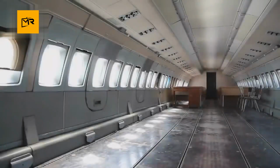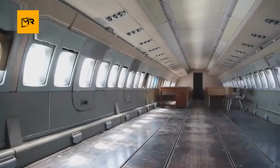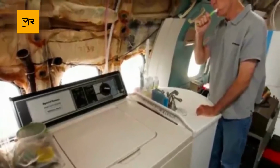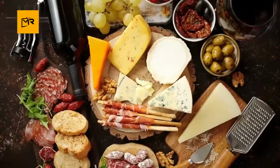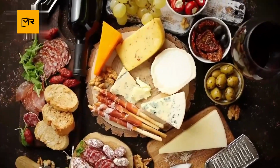The plane came with all the plumbing and wiring, but it didn't have a shower. Bruce tackled this problem by making an improvised cabin with hot and cold water, provided by an electric pump. It has a washing machine and a sink, but no fridge. Bruce likes to live off the land, and what little food he does buy, he stores in cans in the aircraft home. He does all his cooking in a microwave or a toaster.